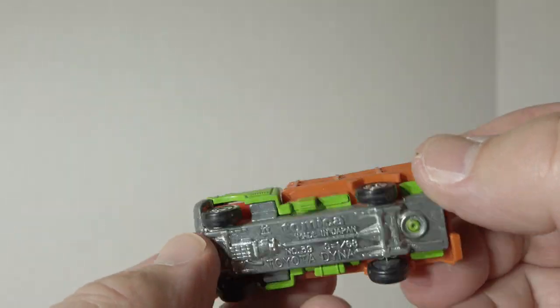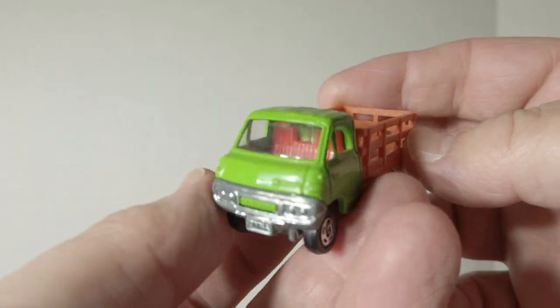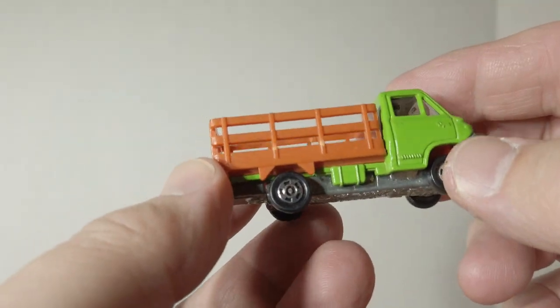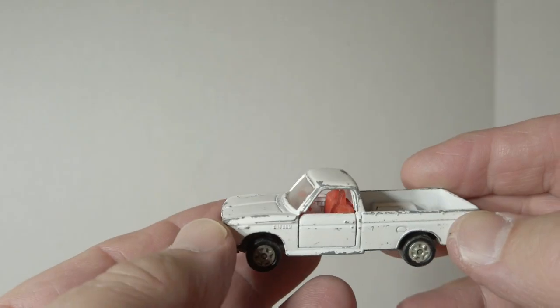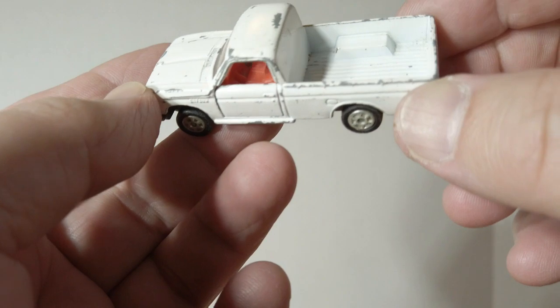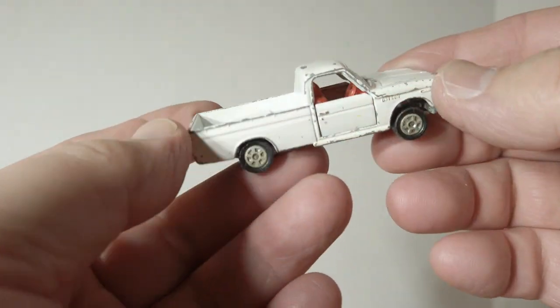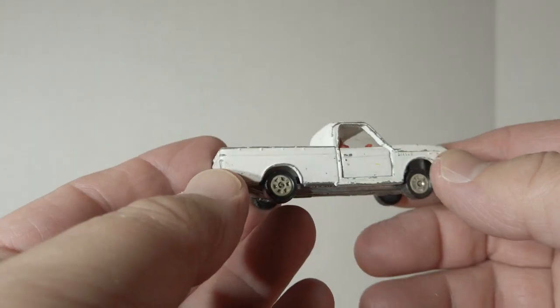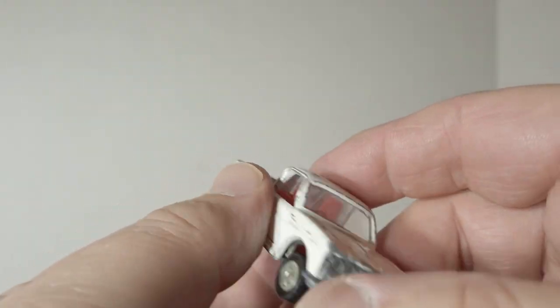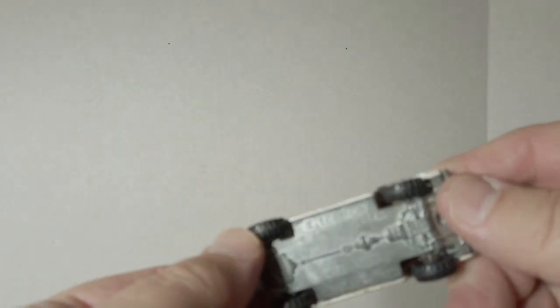And we have a Toyota Dyna, a little farm tractor. This is a pretty rare one. Datsun 1600 or 1800 pickup. Took me a while to find one of these. Decent shape. We'd call it an early 70s Datsun pickup. And this is the Lamborghini Cheetah.